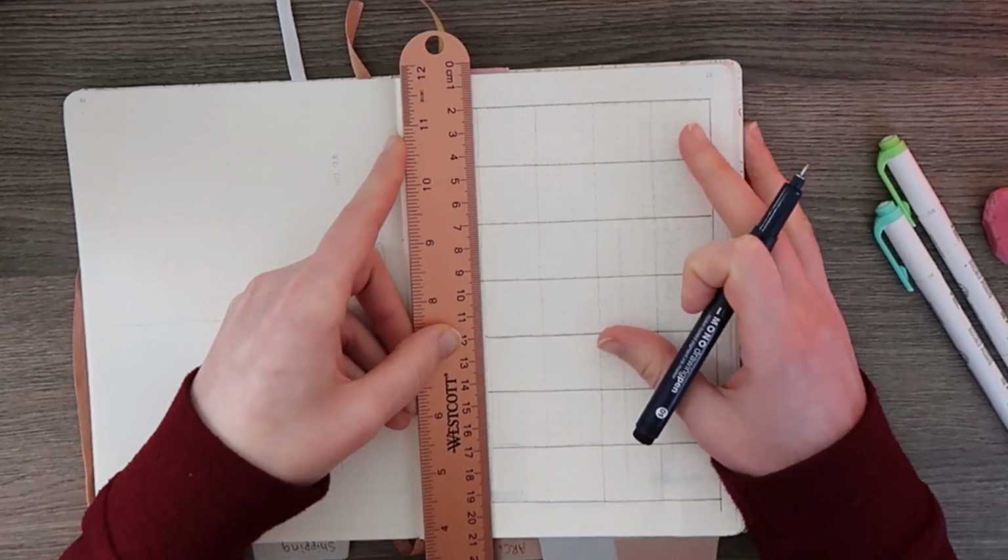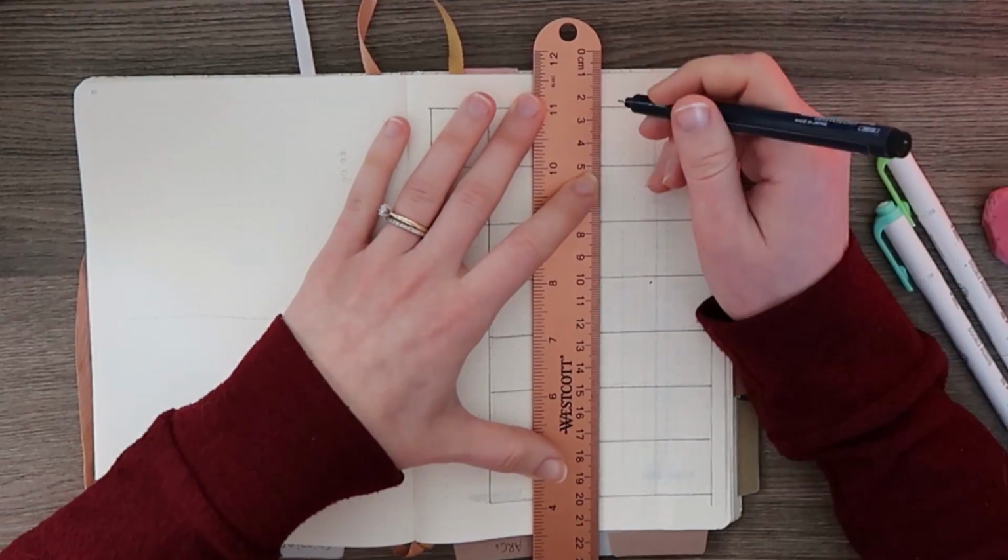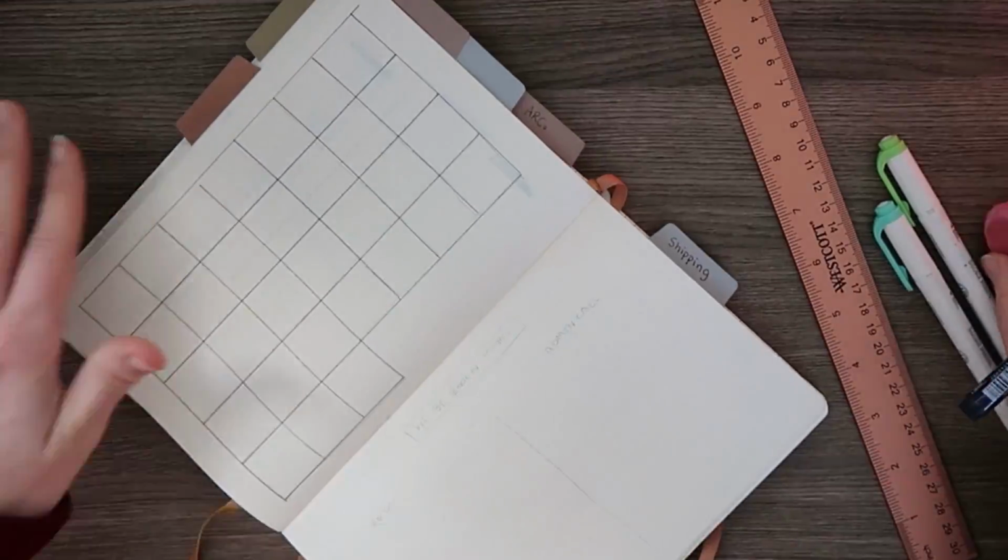Now, this next calendar I'm working on is going to be for my actual book club and all the things I have to get done, or all of the events that are happening within the book club.